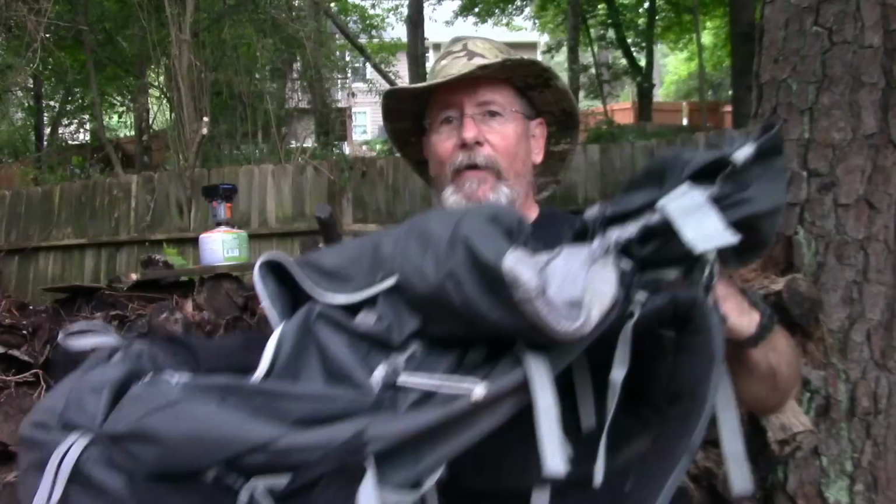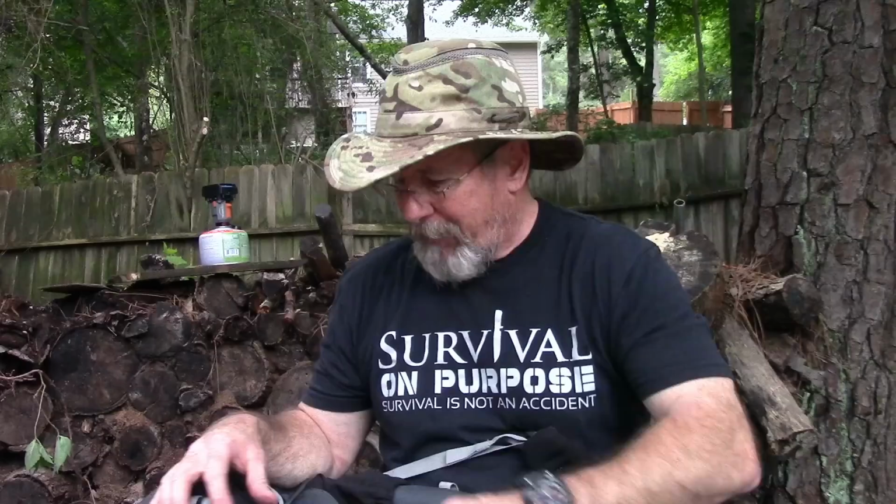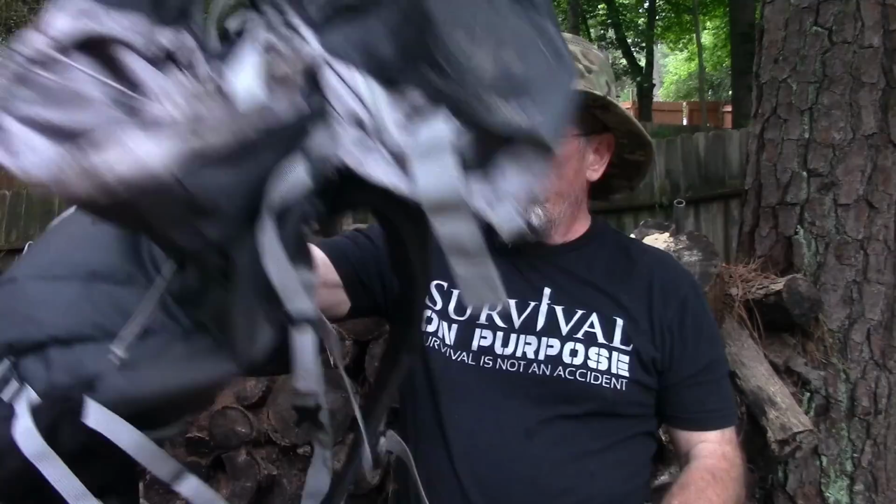This is about a four and a half pound backpack. Really, really bomb-proof, rock-solid backpack. This thing's been my backpacking pack for 2 or 3 years now since the outdoor folks at Outdoor Vitals sent it to me. It's been on a lot of Boy Scout campouts. It is bomb-proof, still going rock-solid. Very, very comfortable, very supportive.